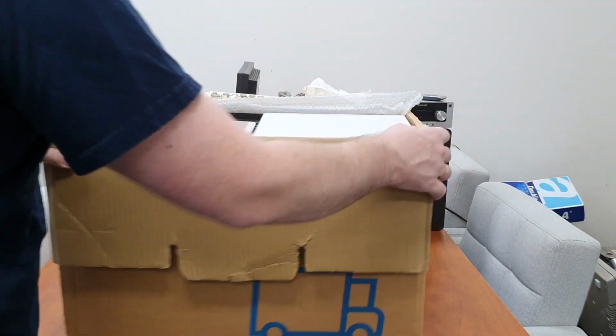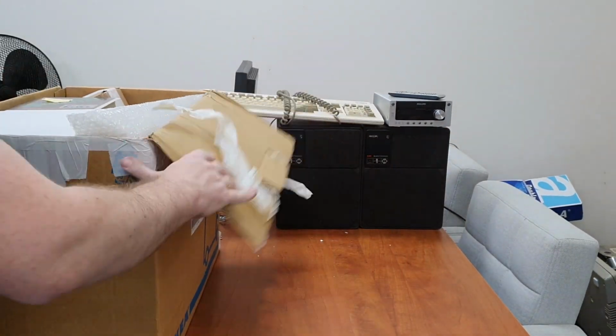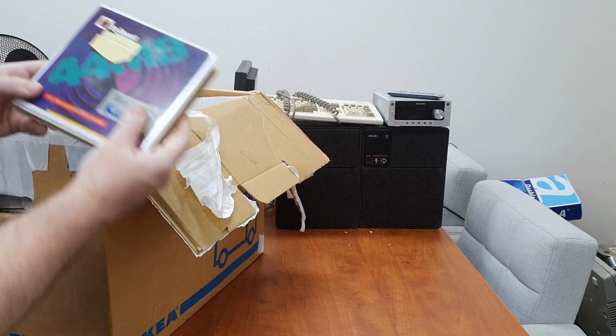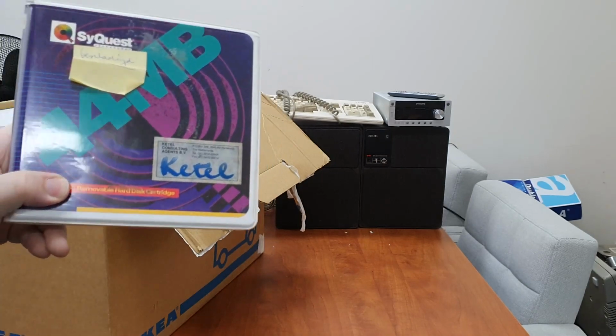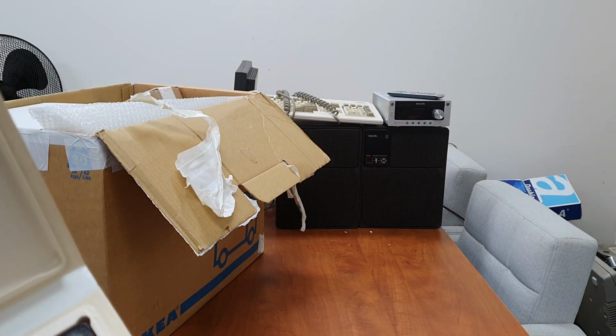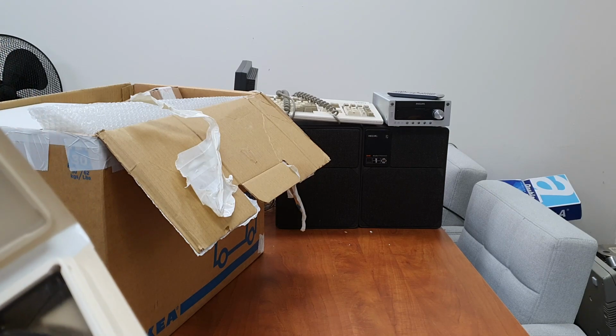So we received this, and apparently it's a lot of CDI stuff. Well, first thing when I open it, it's this SyQuest drive which says damaged, and it says Adobe Illustrator 5.5.